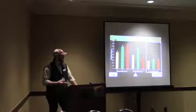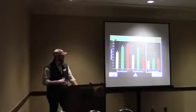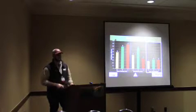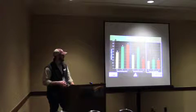And then lastly, with the late planting date, Group 4 was significantly better than every other maturity group, but just not quite as huge a net return there with that late planting date.